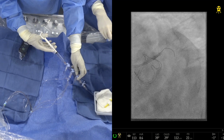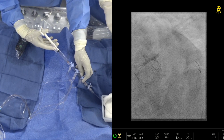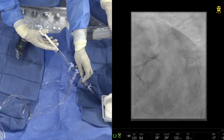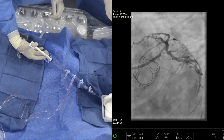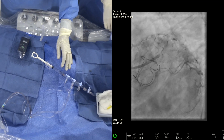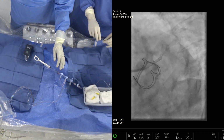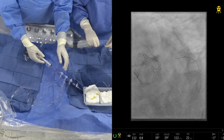Prof, if I may ask, apart from rotational atherectomy, any other option you would consider? Yes, another option could be IVL. You should have one balloon ready. Not 3.0, 3.5, right? Yes, 3.5, 15. The other question is IVL: can IVL make the turn? That will be the only issue.